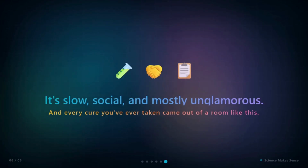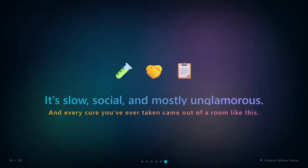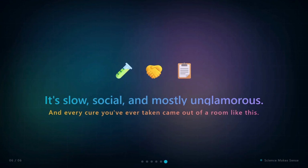So, slow, social, and mostly unglamorous. A lot of failure, a lot of waiting, a lot of coffee. And every single medicine you have ever taken came from a room that looks exactly like this one. That's not a disappointing ending. I think that's the point. Discovery isn't a lightning strike that finds a genius. It's a normal person in an ordinary room doing careful work on a Tuesday.